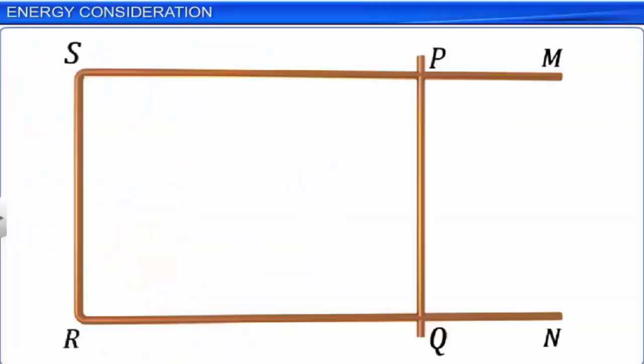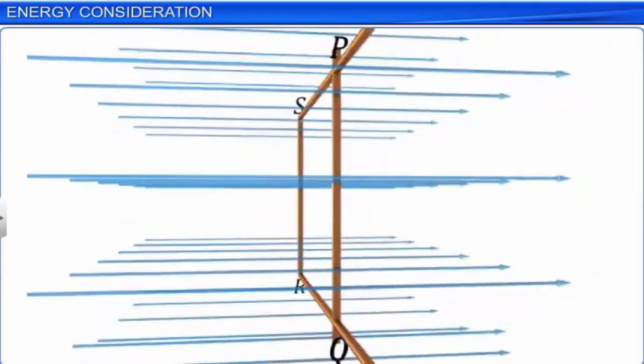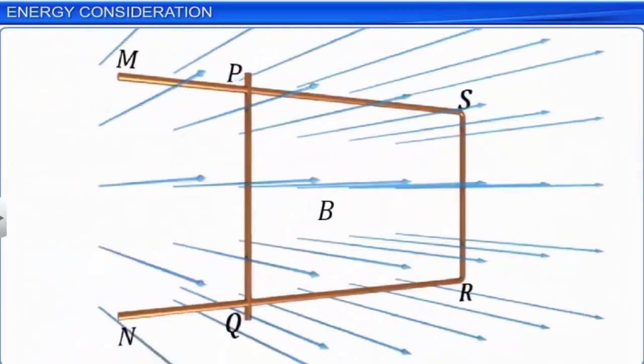Consider a rectangular conducting loop PQRS placed in a uniform magnetic field of strength B. The arm PQ of the loop can be slid over its arms PS and QR. Arms PS and QR of the loop are part of the rails SM and RN connected to SR. The length of SR is L. The length of the arm PS at an instant is X.